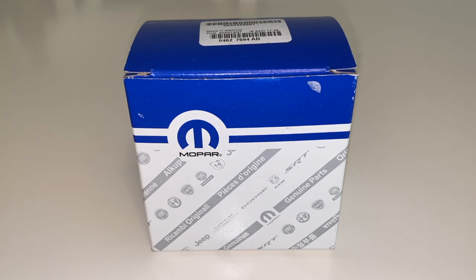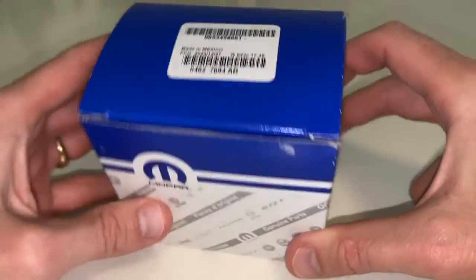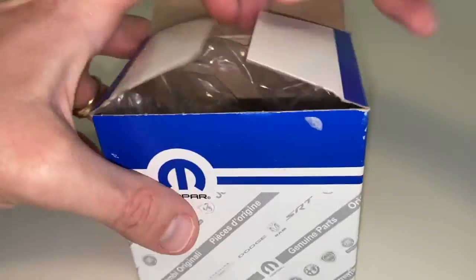Let's take a look. All right, DIYers, if you're still watching, we've made our way to the workstation, and I do want to show you the brand new replacement part. Again, we've got the Mopar OEM replacement part, not an aftermarket. Coming to the top of the box, some part number info. Let's go ahead and open it up and take a look.